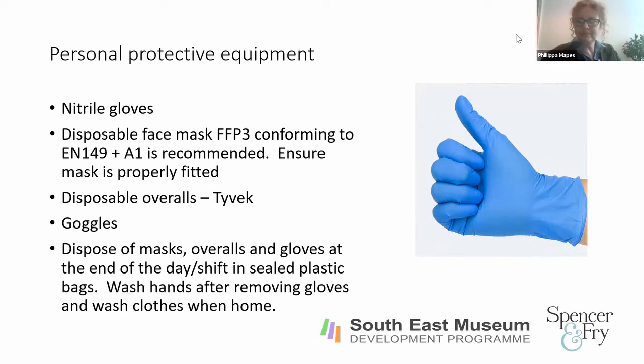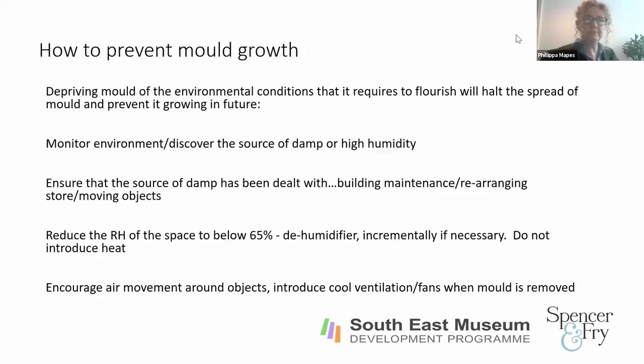Okay, thank you. Right, okay, so we've just looked briefly at the health and safety risks and PPE. Good news is measures to prevent and remove mold growth are pretty straightforward. Less is more would be my advice for that. We'll have a look first of all at how to prevent mold growth. So we've looked at how mold operates and what it needs to survive and grow. By depriving mold of the environmental conditions that it needs to survive, we can obviously halt the progress of the outbreak and prevent further growth.